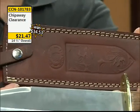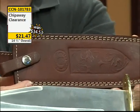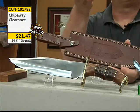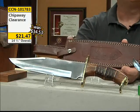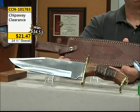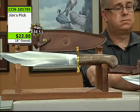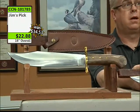Retail is $60.81. Oh yeah, you can make some money. You certainly can. Retail, like he said, nearly $61. Beautiful handle on this. You see the contour of it. It curves right to the palm of your hand. This is a big old buoy, 14.5 inches, only $21.47. That's our chip away clearance of the week. And we've got another one coming up here, Bob, that it's what I call a grand slam. Good gracious, is he thinking right on these prices on these buoys?